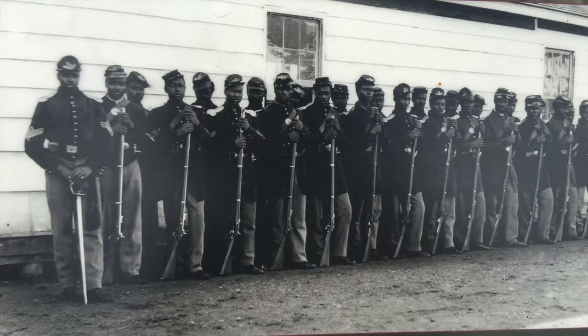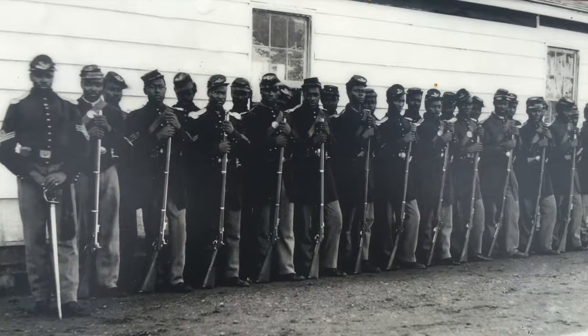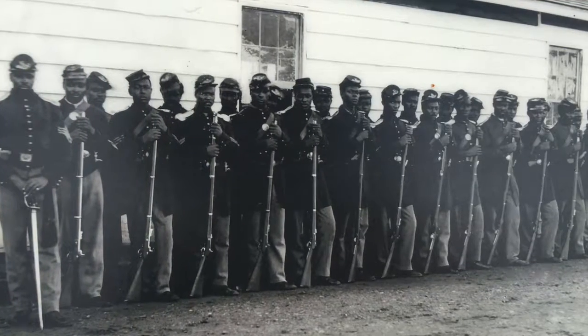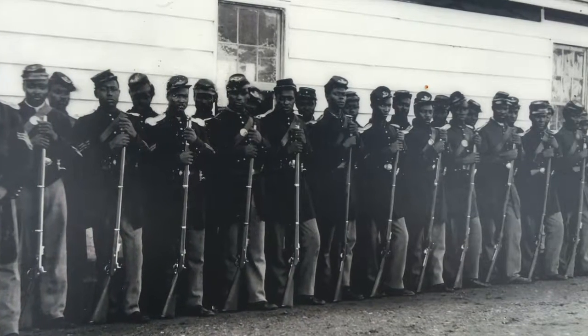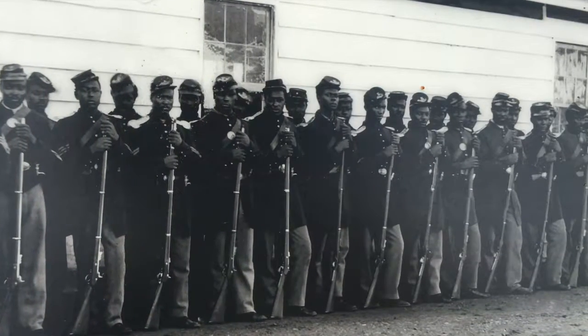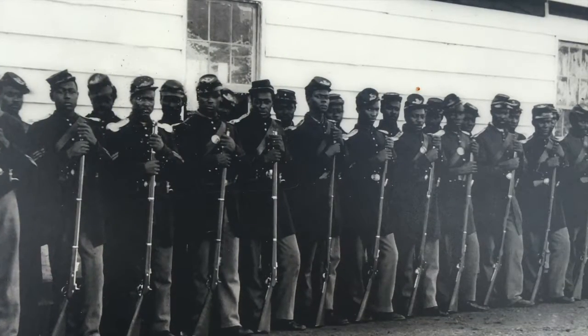The main cause for this battle was the fight over slavery, and there were a lot of African American soldiers who were actually fighting with the Union at the time of the Battle of Fort Fisher. Our tour guide is going to explain the significance of how the Union decided to use their troops.